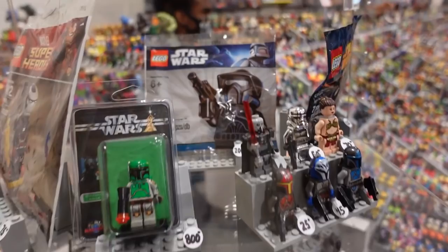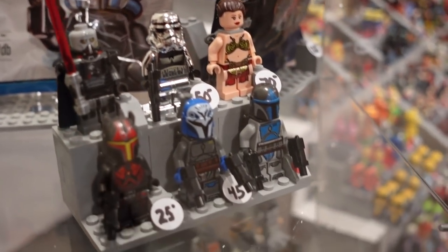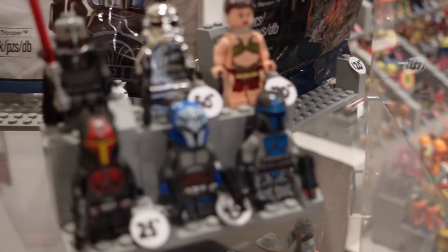Check out some of this stuff, too. Darth Malgus, you got the chrome Stormtrooper. I do need that Leia still, and then three figures from the new Bo-Katan set down below. Pretty good stuff.